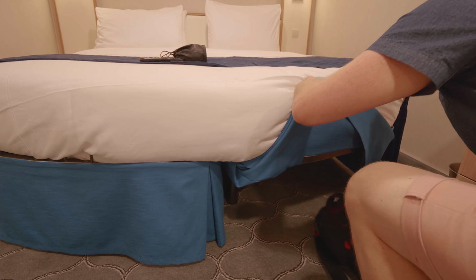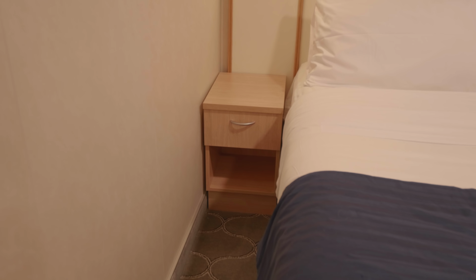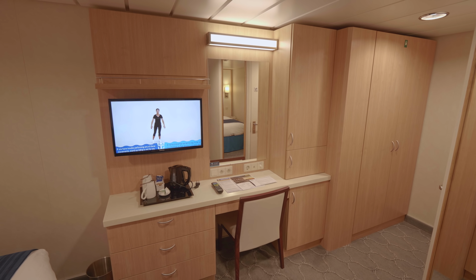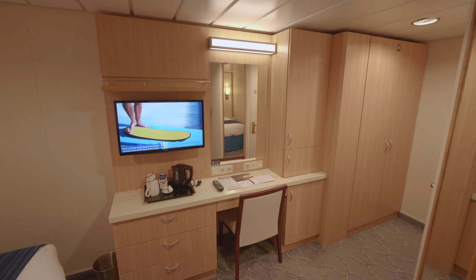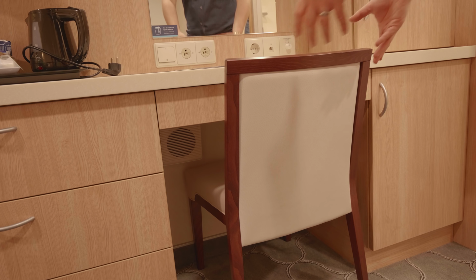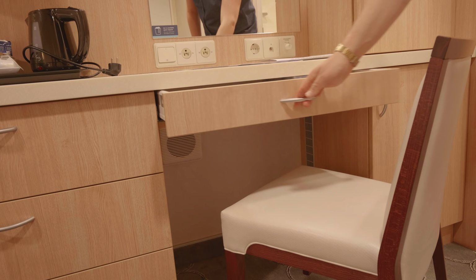There was plenty of storage in our cabin, including under the beds and bedside cabinets. The desk area includes a kettle station, and the TV also pulls out, meaning it's handy for watching in bed. The power sockets are located above the desk, including two US and one European socket. There's also plenty of storage around the desk area.